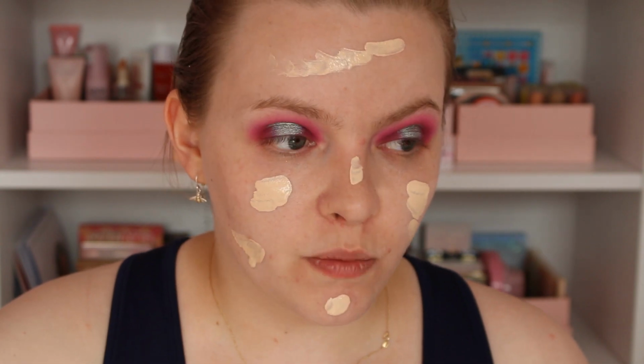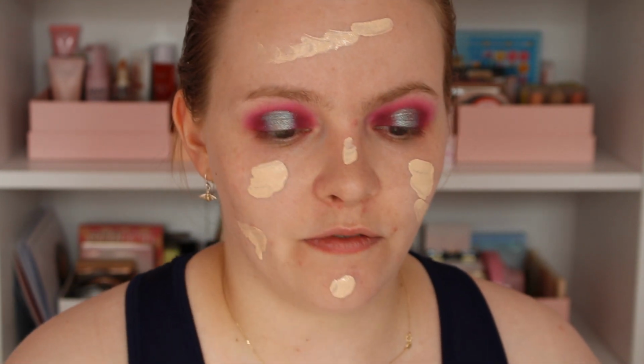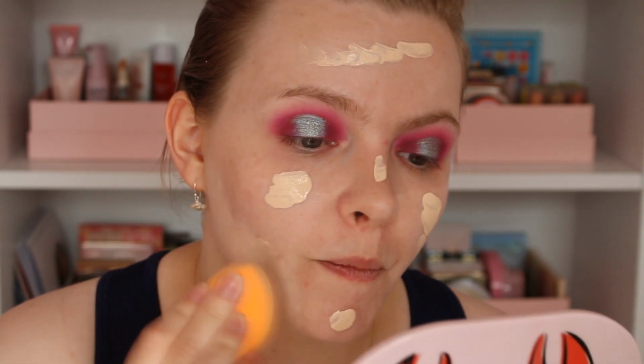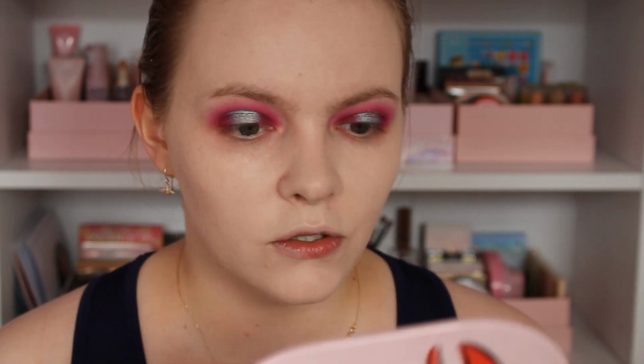And it being on a spatula is difficult to work with, whereas the MUA one is much thicker. It's a very thick foundation, but it does sheer out, so I do like it. It's a lot easier to get the spatula from the bottle to your face without dripping it everywhere. It's on, and it's actually a nice foundation, like there's nothing wrong with it. It looks quite nice on my skin.